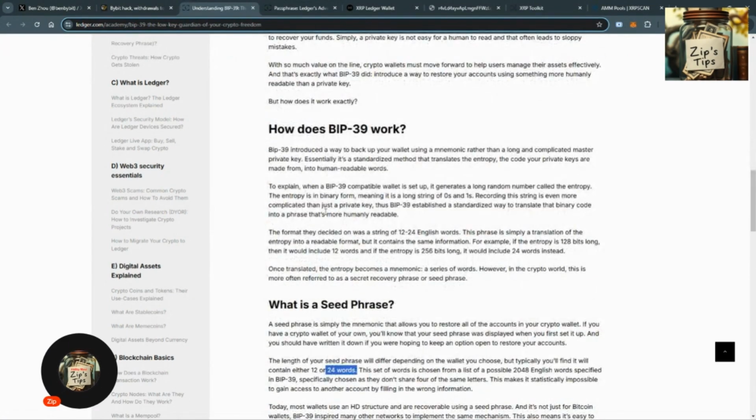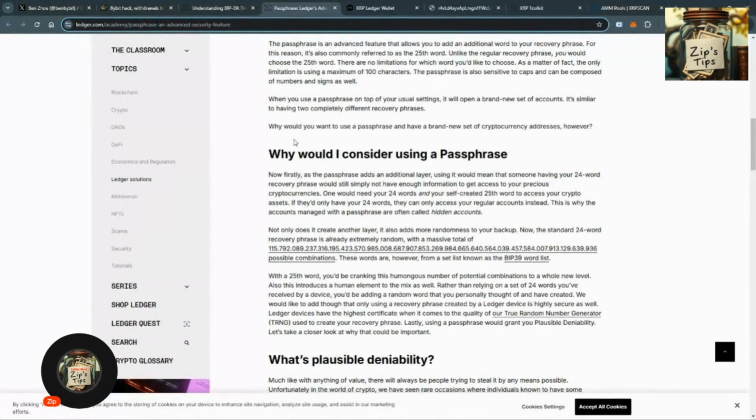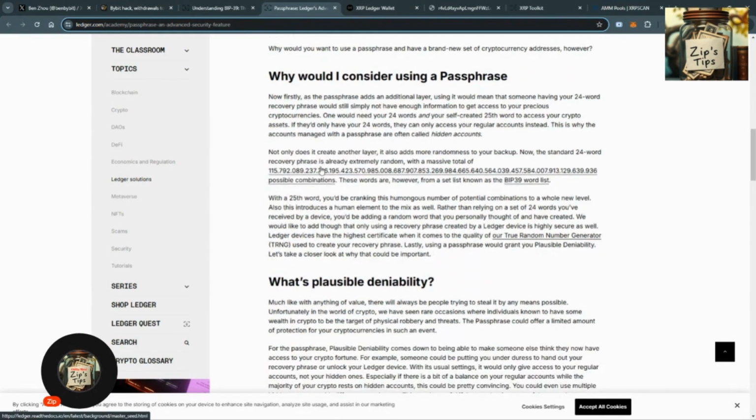However, what you can do is add an additional 25th word, or 25th phrase. It's not an actual 25th word added to your 24. It's just another level of protection, a 25th passphrase, if you would, that you can add with Ledger. You can also do this with Trezor devices, as I understand it.